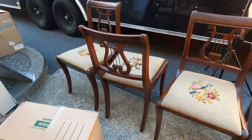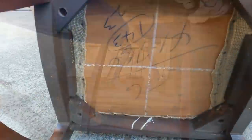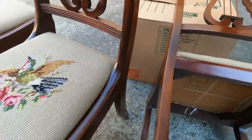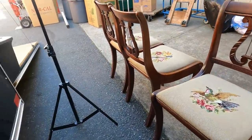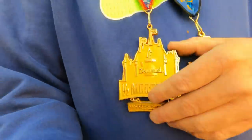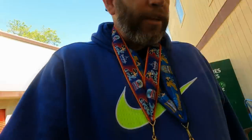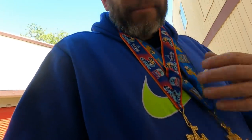I can see this table and chairs right here. Very old. I like the musical note pattern. I think that's what it is, or like a harpsichord. They don't say nothing on them. These are very nice though. These remind me of every move job we ever did, Uncle Michael. Every house had a chair like this. These are pretty tight. Somebody did a marathon from Disney. I think those will end up in a lot on our auction.